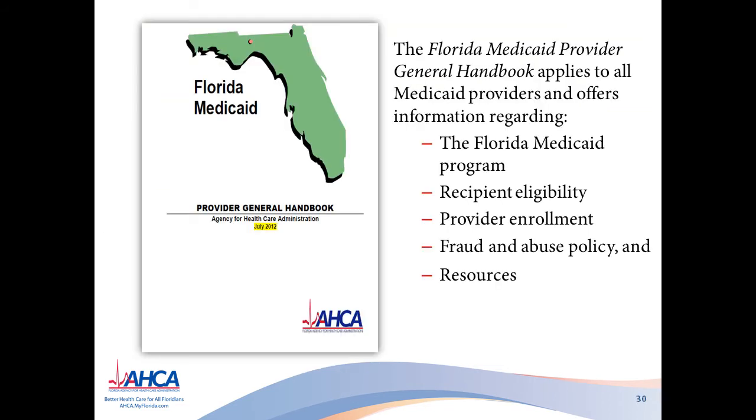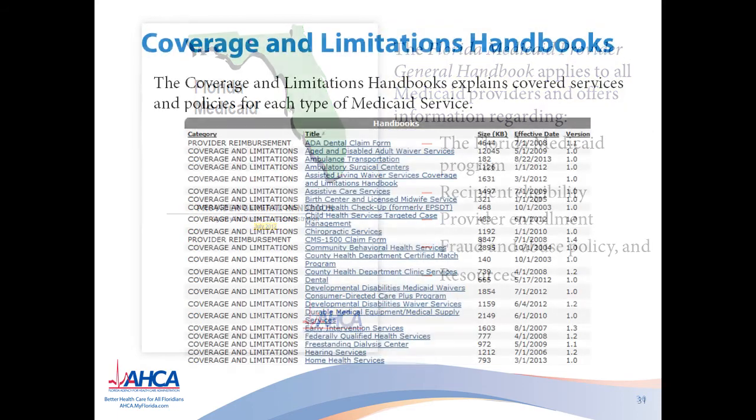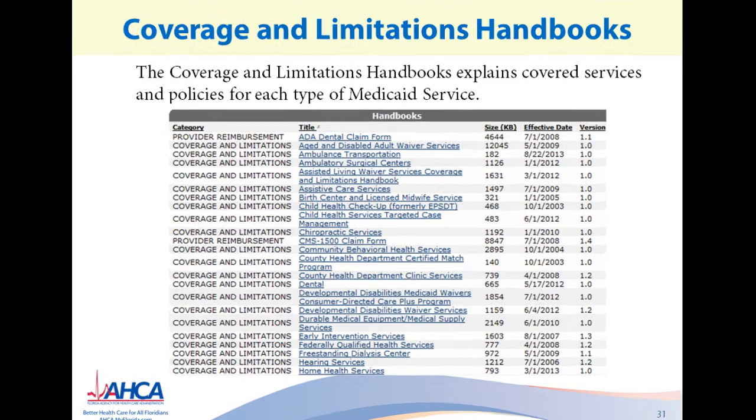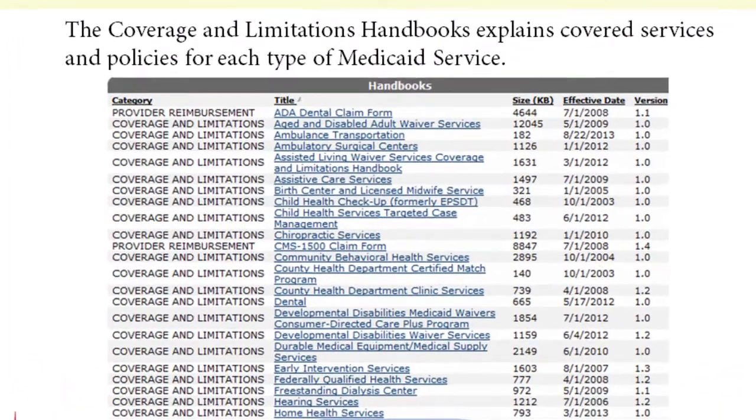Here we'll talk briefly about each of the different types of handbooks. The Florida Medicaid Provider General Handbook applies to all Medicaid providers and offers information regarding the Florida Medicaid program, recipient eligibility, provider enrollment, fraud and abuse policy, as well as resources which may be helpful to you. The Coverage and Limitations Handbook goes into detail on the covered services and policies for each type of Medicaid service.